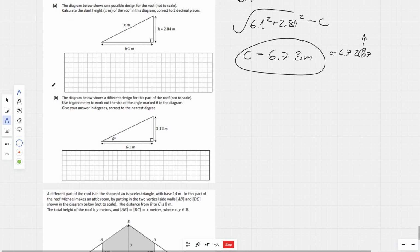Okay, for part B, the diagram below shows a different design for this part of the roof. Use trigonometry to work out the size of the angle marked theta in the diagram. Give your answer in degrees, correct to the nearest degree. So as we were saying before, we want to think of either sine, cos, tan, or Pythagoras. In this case, we're working with two sides and an angle, therefore our brain should automatically go to sine, cos, tan. So here we will be working with the opposite and the adjacent. So that means that we will be using tan.